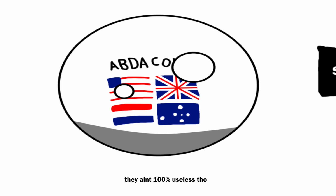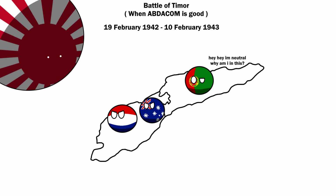In the rare times ABDACOM was actually effective, they did pretty well, such as the Battle of Timor, where small groups of Australian and Dutch forces managed to hold Dutch Timor for a year.